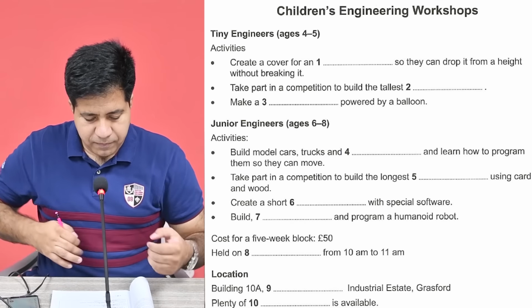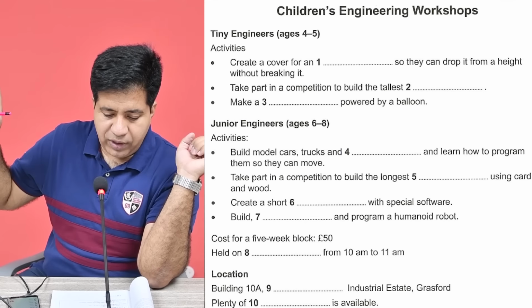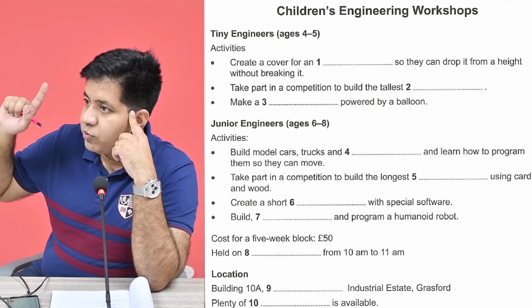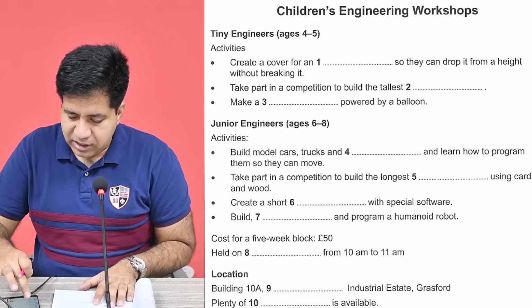Okay, let's go on. Yes? No, the answer is only film or movie you can write. Why? Because it's one word only. If you write animated, that is the software actually. I'll play this one again, if you have any confusion.